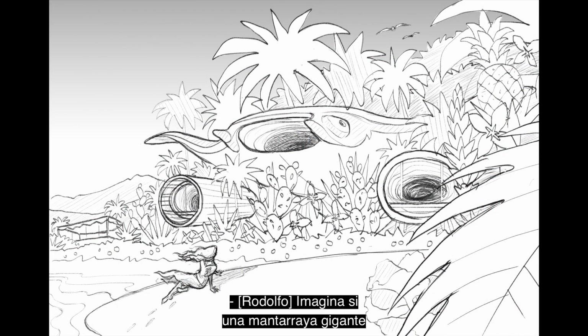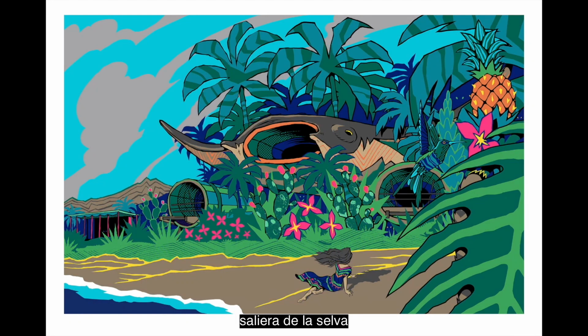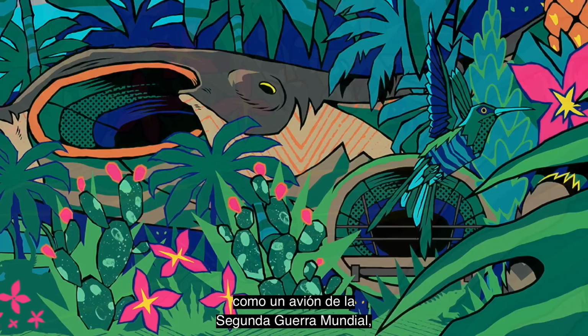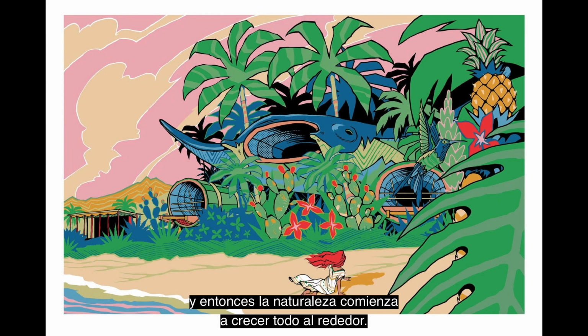Imagine if a massive manta ray came out of the jungle and it got stranded in there like an Air Force plane from World War II, and then nature started to take over.